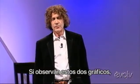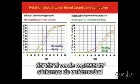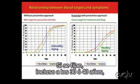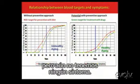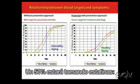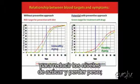So, if you look at these two charts, you can see a normal life on the left, where the green represents symptoms of disease, and the red represents the level of abnormal biomarkers showing up. And if you notice, even by our 30s and 40s, our biomarkers are out of whack, but we're not showing any symptoms. But by the age of 50, about half of us are sick. About half of us are on statin drugs, Lipitor, rosiglitazone, trying to lower our blood sugar, trying to lose weight.